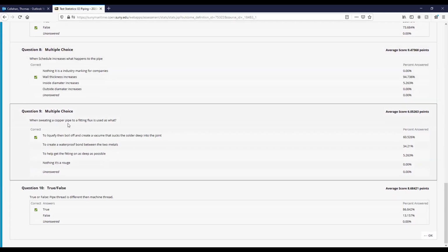When sweating a copper pipe to a fitting, flux is used as what? All right. Flux, remember, liquefies. It's going to boil off and create a vacuum inside of it once it boils off. And as that vacuum happens, the solder that you're going to be utilizing is going to heat up and flow into the joint and fill the entire joint with solder. All right. That is the entire purpose of flux.